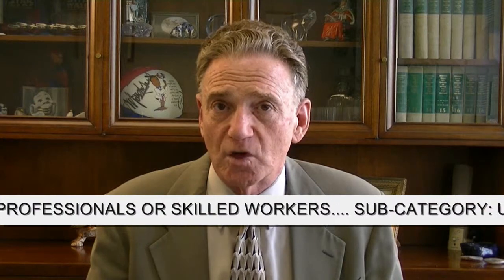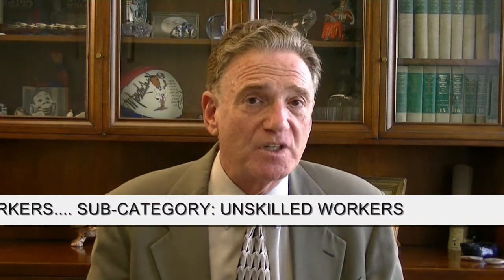And the employment-based third preference is for people who are professionals or skilled workers. There's also a subcategory of the third preference for unskilled workers. It has its own separate quota, and that quota can be very oversubscribed. We don't have very many unskilled worker cases anymore, although they're still in the law books. Usually we can show that a person has skills.